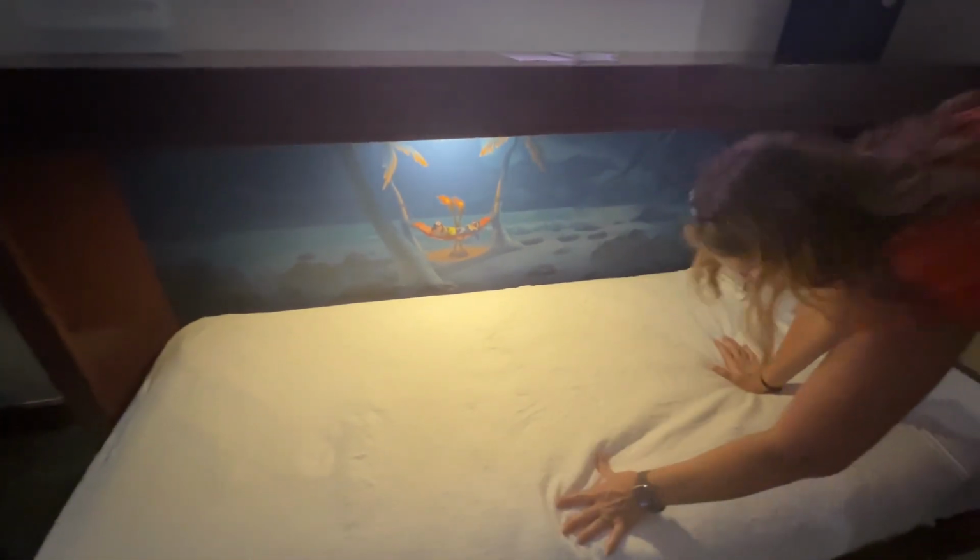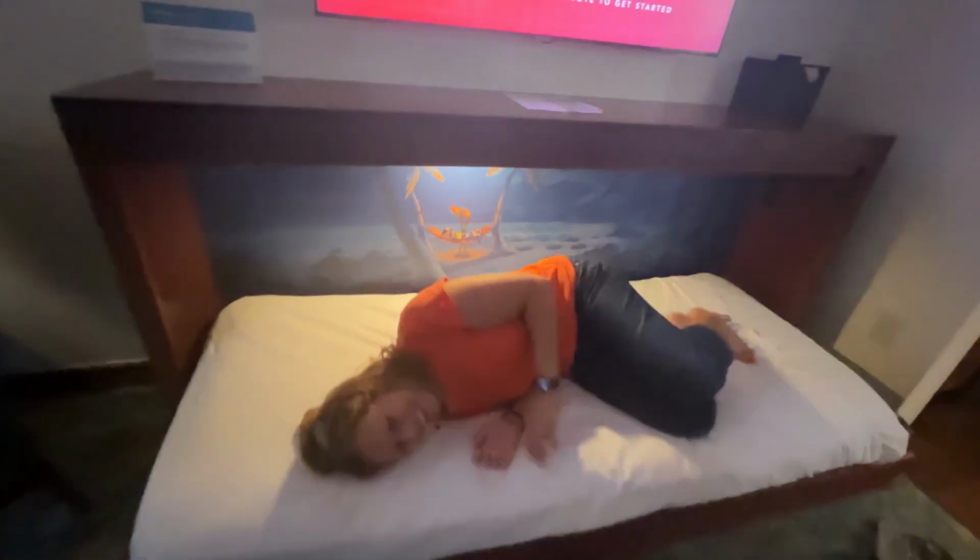Oh, it's a little twin bed. So when we bicker and fight and you have to sleep on... No, I'm not sleeping on there. You are, lady. Yes. Yep, nice. Very nice. We got the first floor.